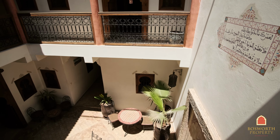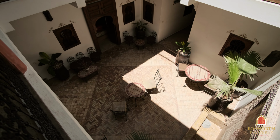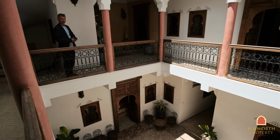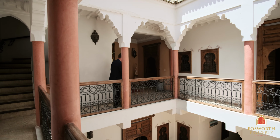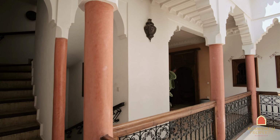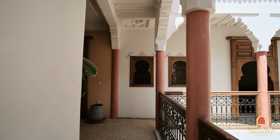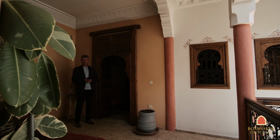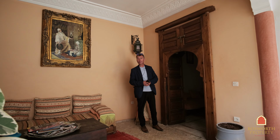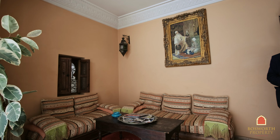Down into the patio, lovely zellige tiling there. I'll walk you across this way. There's a very nice open salon seating area here. Some nice carved plaster work.